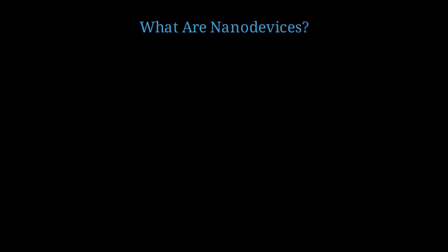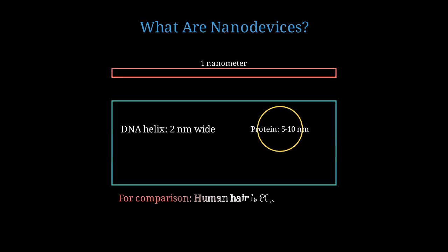Before we dive into the cutting-edge developments, let's establish what we mean by nanodevices. These are functional structures operating at the nanometer scale, typically between 1 and 100 nanometers. To put this in perspective, a DNA helix is about 2 nanometers wide. Typical proteins are 5 to 10 nanometers, and a human hair is roughly 80,000 nanometers wide. We're working at the scale of individual molecules.